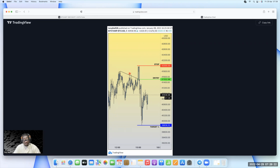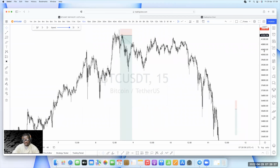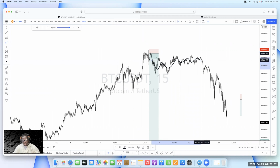As you can see, we had some imbalances in price as price was going down. And then price came back up for mitigation, filled the imbalance, and then it dropped. So obviously my target one got hit. And then price, as we can see, really came to the downside. I mean, this teaches patience. Price fell and then consolidated for a while, and some people might be out of the trade. They can't stand what price is doing, consolidating.